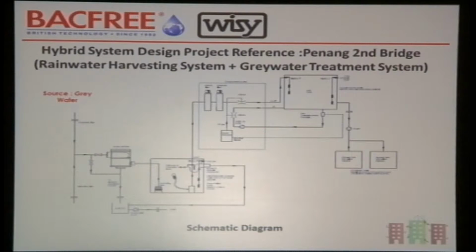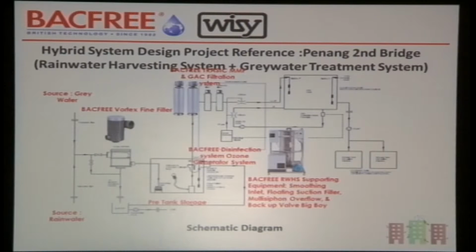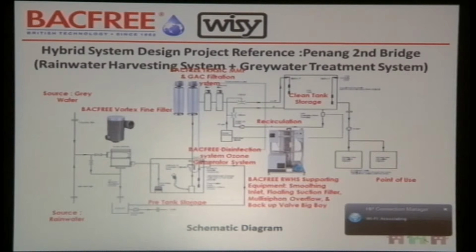This was a sample of what we've done for the Penang Second Bridge, PB2X. This is the schematic diagram of how it looks. Your source will be from grey water and rainwater itself. You enter a vortex fine filter to remove particles down to 0.38 millimeters. In the tank itself, you have the pre-tank storage with in-tank accessories to maintain the water quality. After that, it's pumped into the sand filter and also the carbon filter. Lastly, it is recirculated with an ozone generator system, after which you go into a clean water tank and to your point of use.